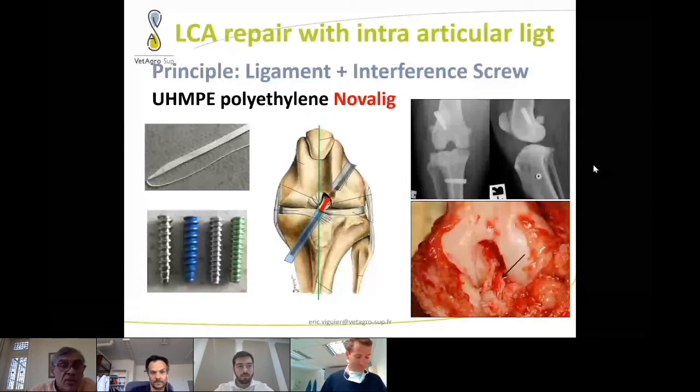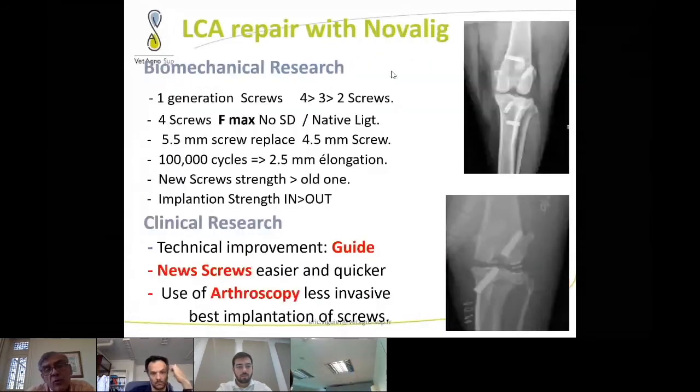We have developed some studies with this ligament, and we have some results in biomechanics and in clinics. In biomechanics, we have proved that we can fix with 2, 3, or 4 screws, and the fixation with 4 screws is better than with 2 or 3 screws. The quality of the fixation of the ligament is better in the femur, less in the tibia. With 4 screws for the fixation, we have quite the same maximal force as the native ligament.